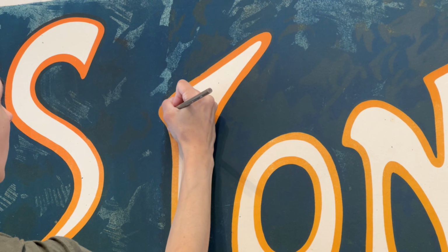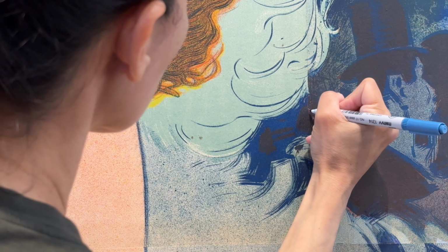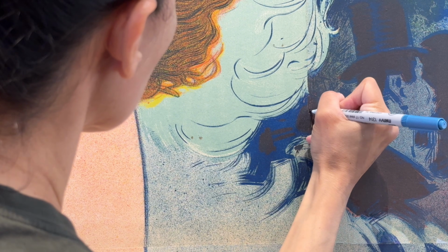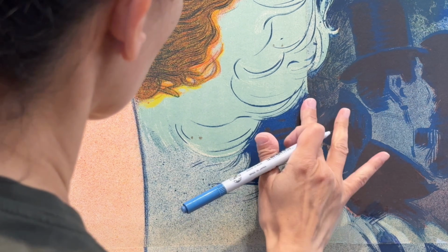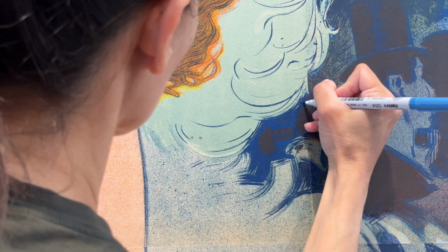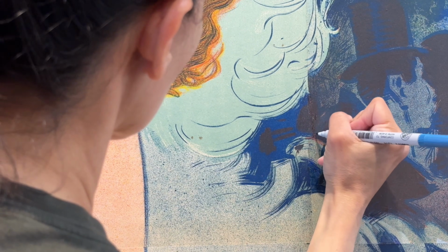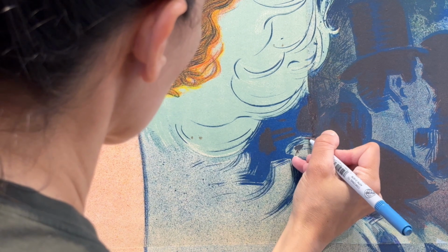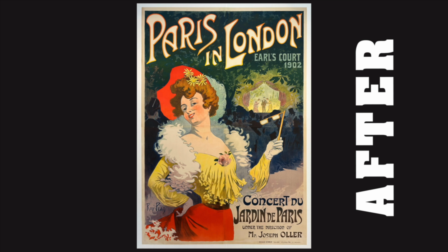While most people see 4 damaged pieces of rolled up paper that look to be unsalvageable, I'm able to see through the stains in the paper, the tears, the losses, and the decades of wear that's common in a poster of this age, and imagine what could be possible. By carefully replacing and repairing the missing paper and using the appropriate restoration materials, we are able to bring this poster back to life. I'm excited for the collector to unroll this poster and enjoy Rene Pean's incredible work of art for the Paris and London exhibition at Earls Court.